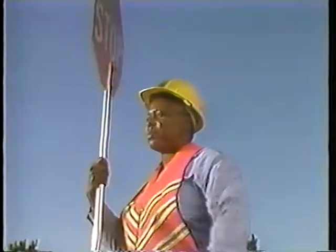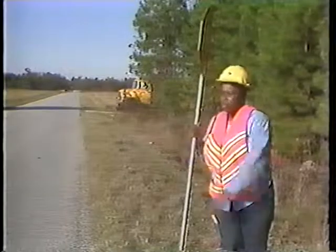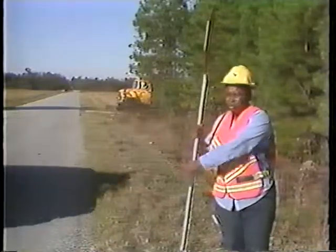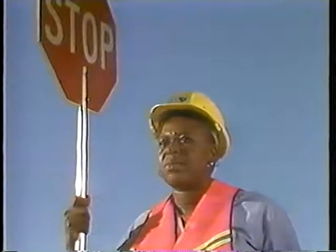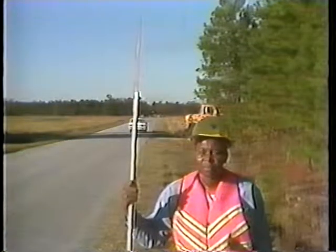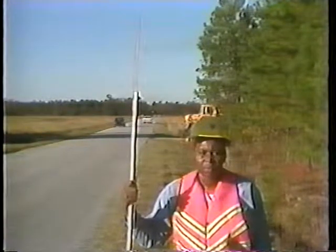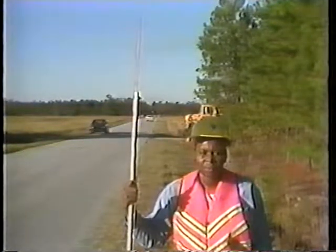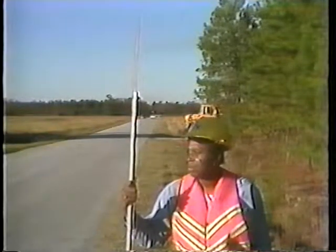When releasing traffic on a 2-lane highway, where traffic is stopped temporarily in only one lane, turn the paddle a quarter turn so that the word stop faces you. In this position, the sign is parallel to the shoulder of the road so that neither stop nor slow can be read by motorists approaching from either direction. The stop message then will not confuse the traffic moving in the opposite direction.